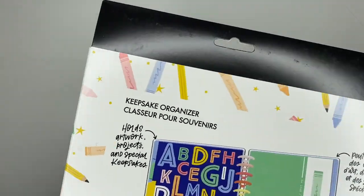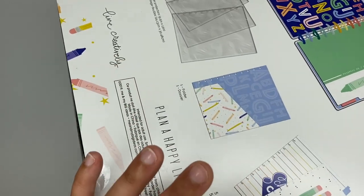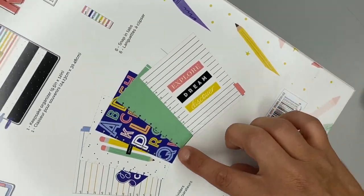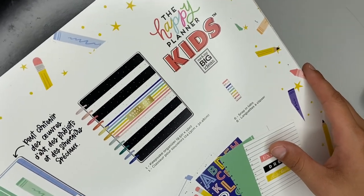My light is blocking me from being able to show you guys this very well, so I do apologize. I know this is a terrible way to show it, but there's a folder. There's also five dividers, which you can see over here. And then there's also two little snap-in tabs. So I'm really pumped for this.